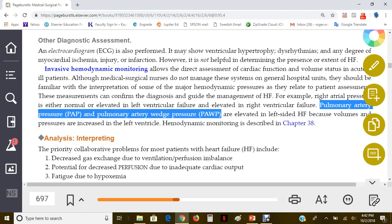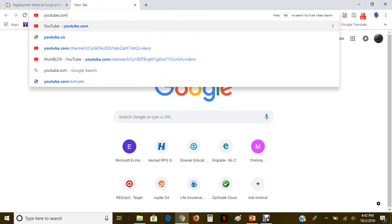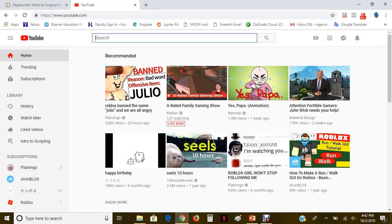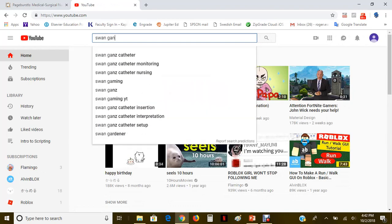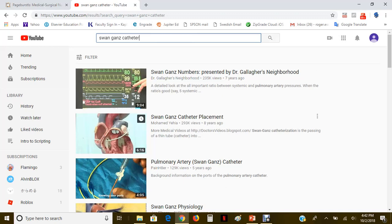Since we're also measuring the left side, we're also measuring the right side at the same time. So I'll demonstrate this using a YouTube video. Swan-Ganz catheter is the name of the catheter that is inserted.